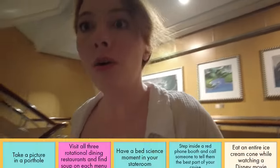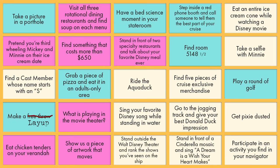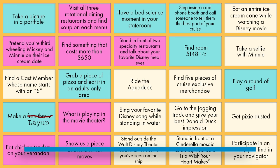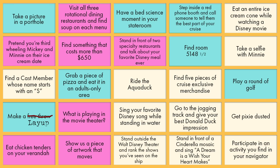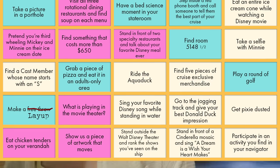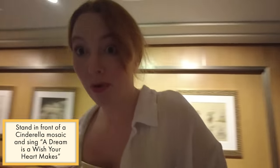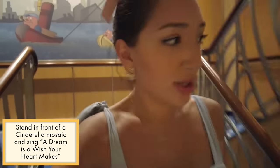Okay, I finished my veranda tenders. I'm heading downstairs. So things aren't looking too great because Cassie actually has several open places. She can do 5 in a row, and I only have the one across the bottom. So my plan here is to go sing A Dream Is a Wish Your Heart Makes at one of the Cinderella murals, because that is in one of the columns Cassie has, and it's in my row that's still open. So it gets me one and blocks Cassie.